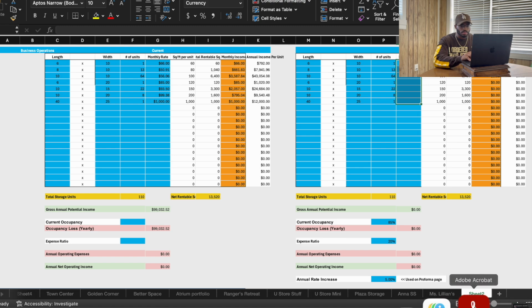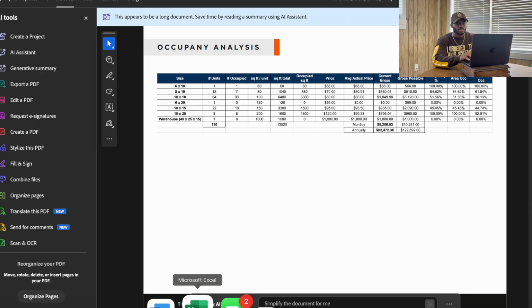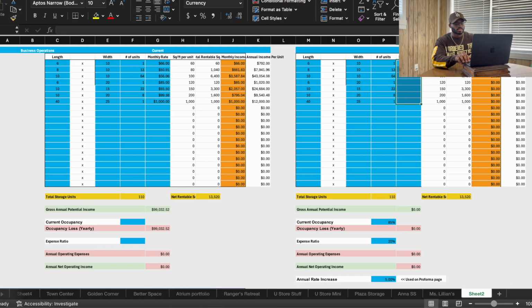And then we're going to go in here, we're going to put in the actual price that they want. So 66, 70, 80. Not ChatGPT. Great tool, by the way. Let's see here. Where was I at? 66, 70, 80. And then these two are 95. And then that's 1,000. Okay. So this is where they're saying that you could realistically get.